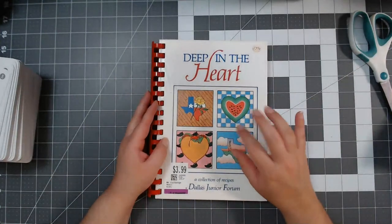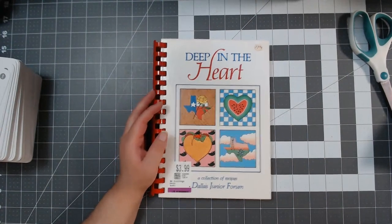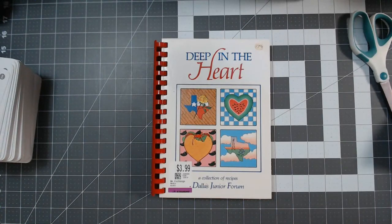And this is another recipe book. I really like recipe books that have blue text. I don't know what it is about the blue text in recipe books that just looks so cute.